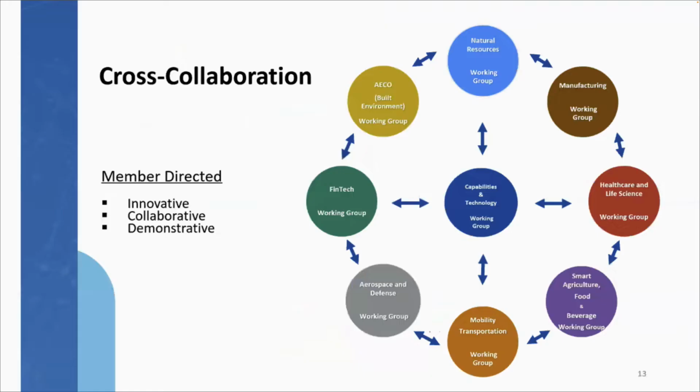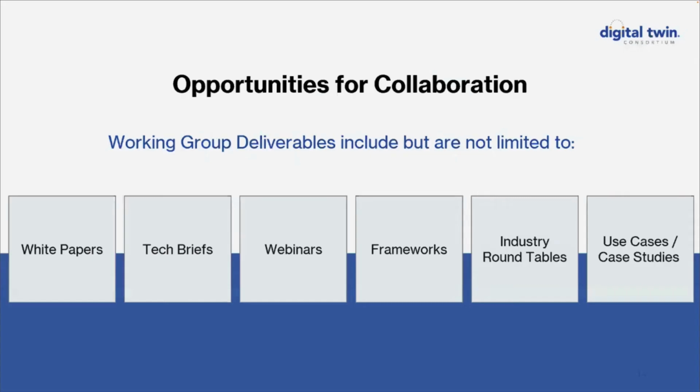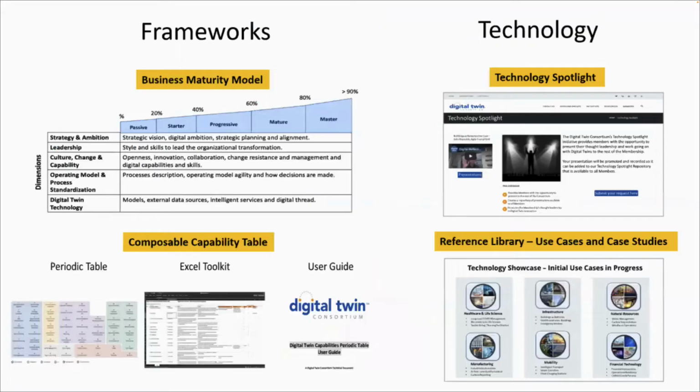And it's not just within the working groups, it's actually the cross collaboration that we're able to accomplish. And this consortium is member driven, highly innovative, highly collaborative. And as I said, moving from that conceptual stage and the foundational elements to the actual demonstration of the value. And we have many different deliverables, activities. If you haven't seen our website, I highly encourage you to go to our website, take a look at a lot of the information that's there, and we continue to build these out as we progress, whether it's the frameworks, whether it's toolkits to be able to help and guide in starting your journey of a digital twin, or bringing out innovations through our technology spotlight, which serves to really become more of an incubator or a generator for use cases and case studies, talking about the value.